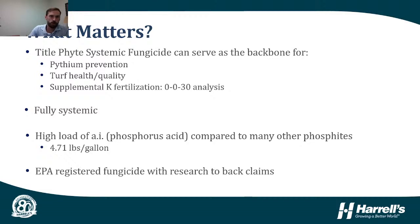So to wrap up what matters, Tidal Phyte systemic fungicide can and should serve as the backbone for a Pythium prevention program, whether that's Pythium root rot, Pythium blight, etc. It's a material that can be applied every 14 days throughout the duration of the season. You're applying additional potassium fertility in addition to getting the disease suppression characteristics on your different Pythium species.